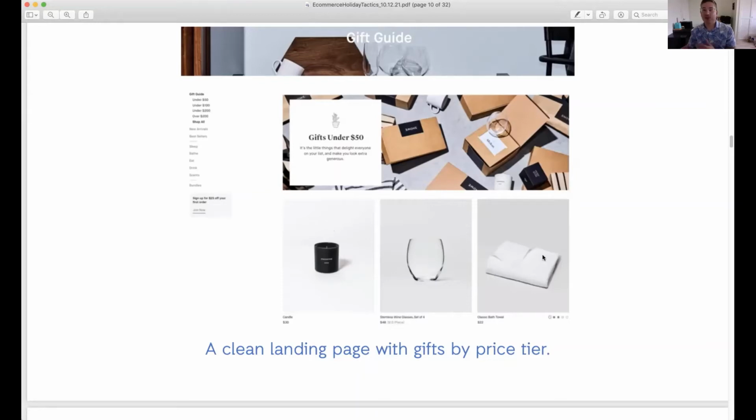Hey, do you want gifts? These are things that we know people like, and just bring those into the fold so that people can go and self-select. But again, you're giving the idea, you're creating a spark where someone can really have some ideas about what folks might like without having to sort through 100 products, 1,000 products, whatever you have.